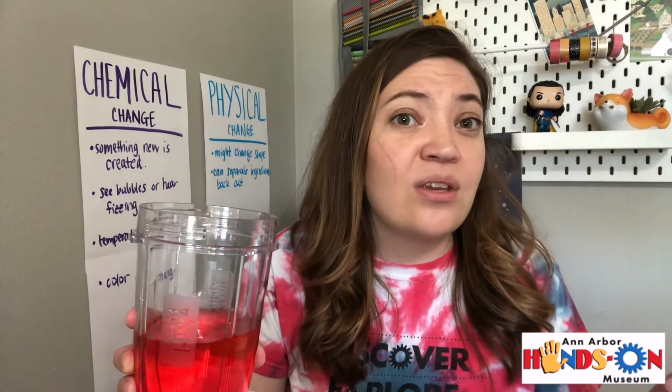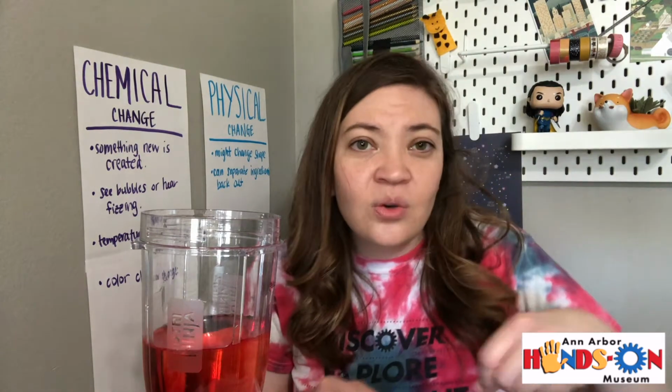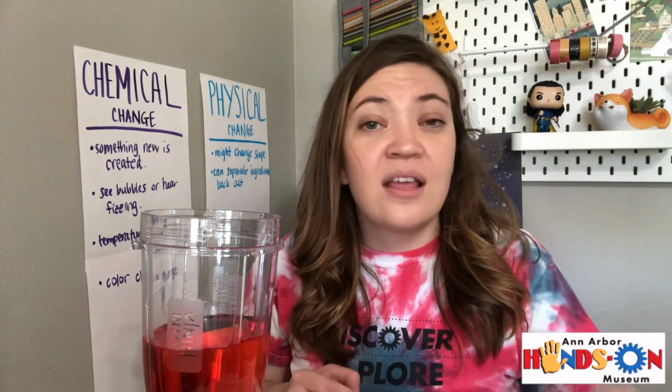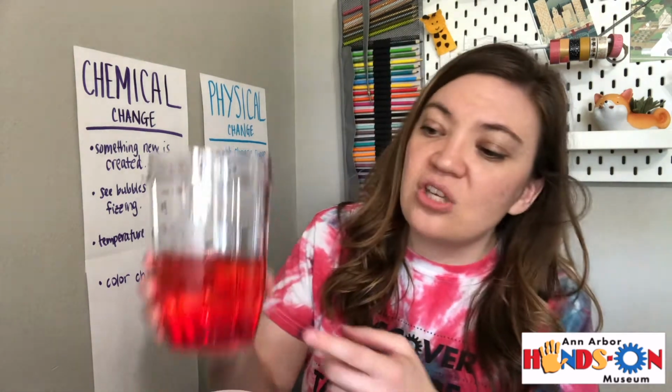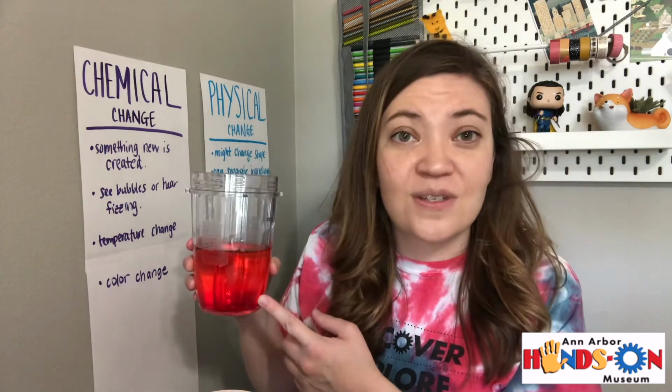It's kind of like when you use watercolors. If you use a lot of water in your watercolor, the color might be lighter than if you only use a little bit of water. The pigment spreads out through the water, and it changes what color it looks. So even though it changes color, it's still a physical change. Okay, I have another tricky one here for you.